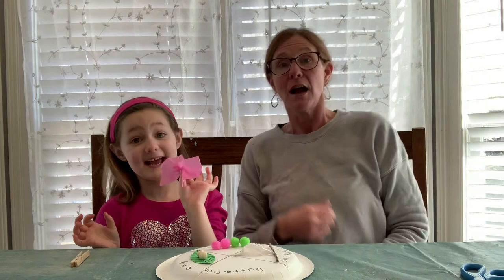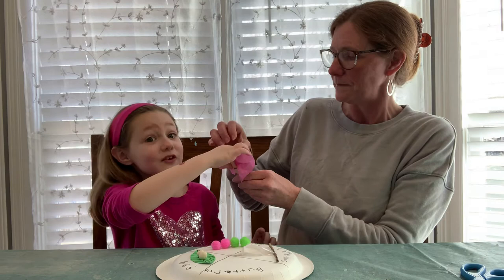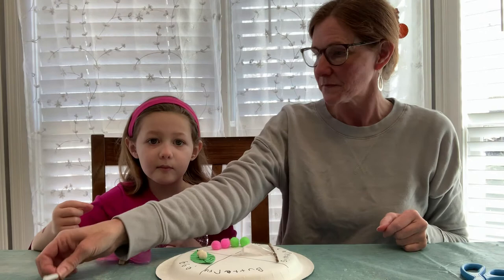So then we take our clip and you're going to clip the butterfly wings in the middle. So we didn't even have to hot glue that. You didn't have to hot glue that part. And then I kind of spread them out just a little bit to make it look pretty. What do you think about that? Yeah, and I'm going to put some eyes on. And then I used just a little piece of a chenille stick.